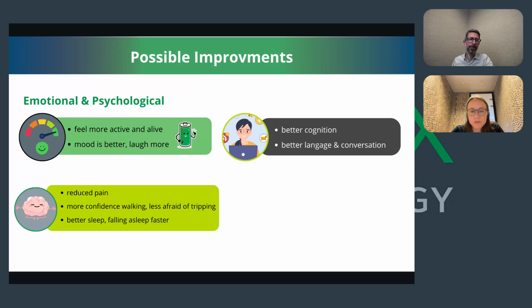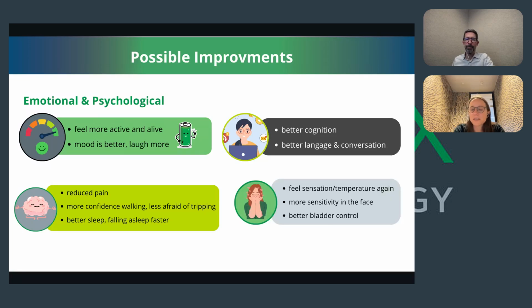There is also reduced pain that has been reported a lot, and more confidence. You're less afraid of tripping because you have more muscle strength, and also better sleep, falling asleep faster. You feel sensation in your body and in the parts that were numb before, and the temperature again. You have more sensitivity in the face. That's what Patrick was talking about with swallowing and all the facial expression.